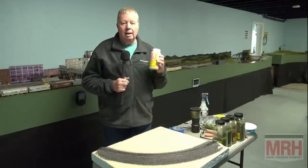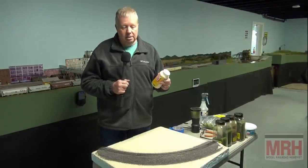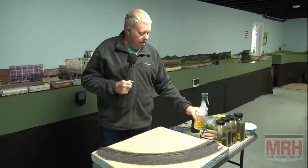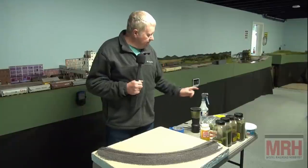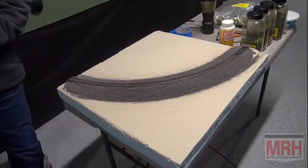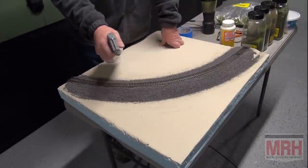So my first step here is I'm going to apply Mod Podge, and this is straight Mod Podge, the matte, and I'm going to get a brush and apply it on the area where I want the grass to grow. But my first step, actually, is I'm going to wet it and then I'll apply the Mod Podge. Okay, so I take my bottle here and just wet it down a little bit.